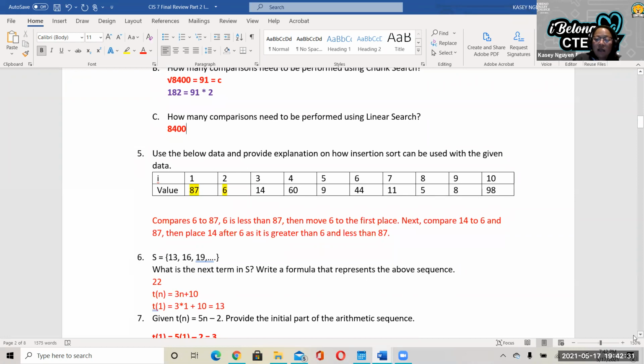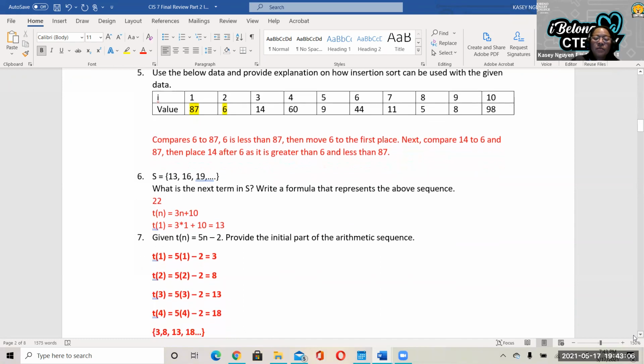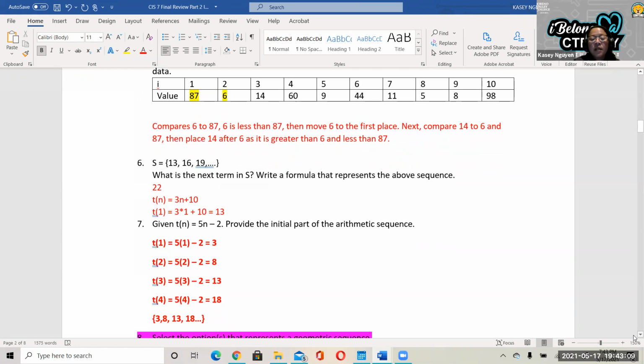Then in number 7, it gives you T of N is 5 times N minus 2. Provide the initial part of the arithmetic sequence. So you would start with 1 and you plug in 1. So T of 1 is equal to 5 times 1 minus 2, which is 3. T of 2 is going to be equal to 5 times 2 minus 2, which is 8. T of 3 is going to be 5 times 3 minus 2, which is 13, and so on. So once you have a few numbers, you would write out your sequence: 3, 8, 13, 18, and so on.